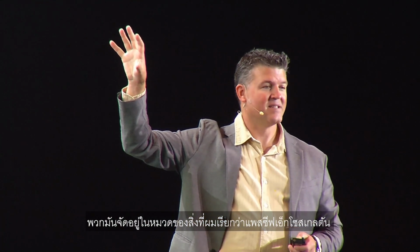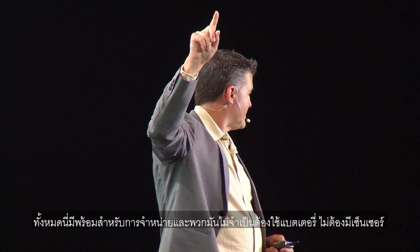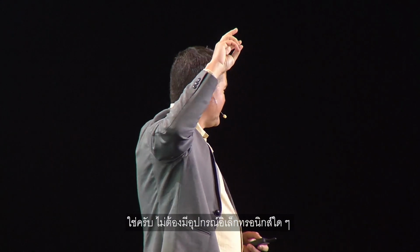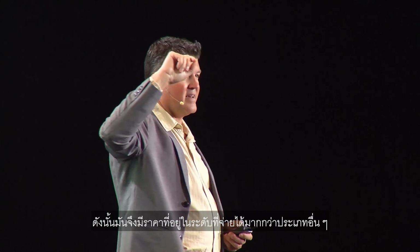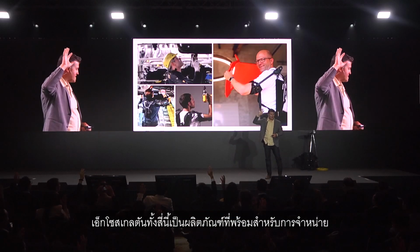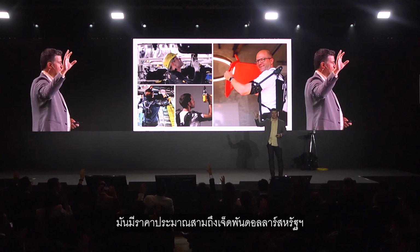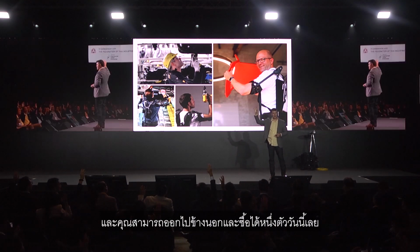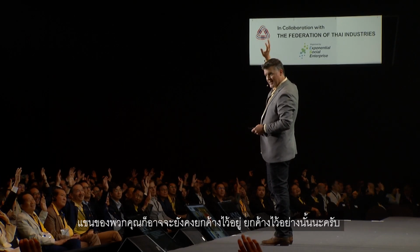They fall into the category of what I call passive exoskeletons. These are all commercially available, and they require no batteries, no sensors, right, and no electronics. So they're much more affordable than other types of powered exoskeletons. So these 4 exoskeletons are commercially available products. They cost between $3,000 to $7,000 US, and you could go out and buy one today. And if you all had them on right now, your arms would probably still be up.